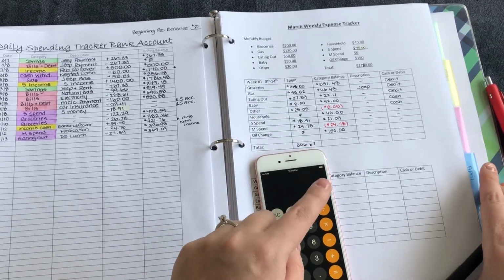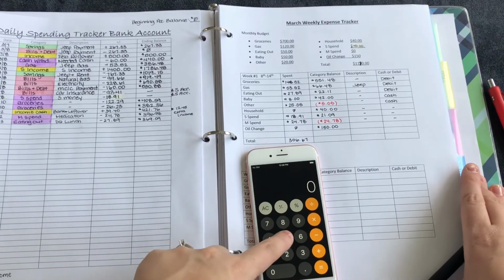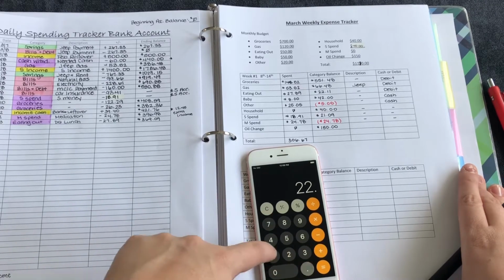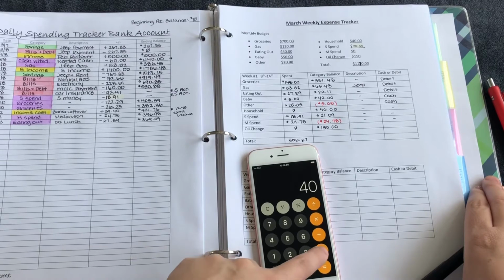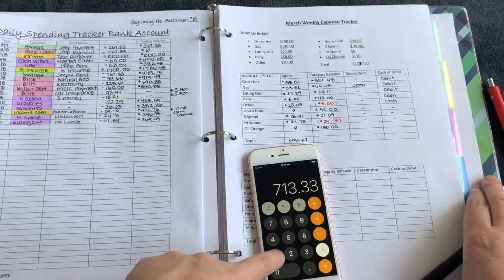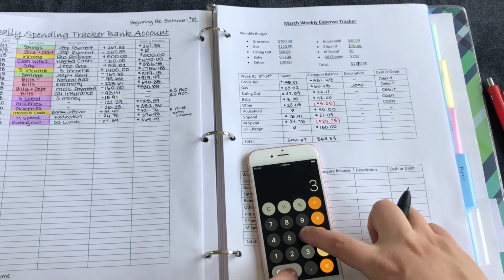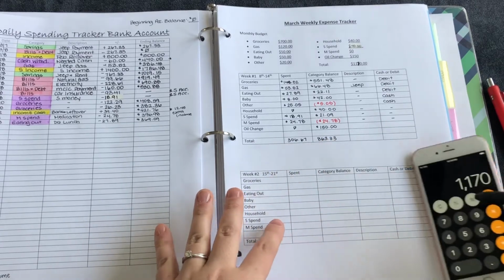And now we will go down to the category balance and add and subtract that all up so we can see how much we have left over for the remaining 3 weeks. So $551.48 plus $66.48 plus $22.11 plus $42, subtract $5.05, plus 40 plus $21.09, subtract $24.78, and then plus $150. So we still have $863.33, and how we check if that's correct is we add $306.67, and that would give us our total budgeted amount. So that is what we have for week 1.